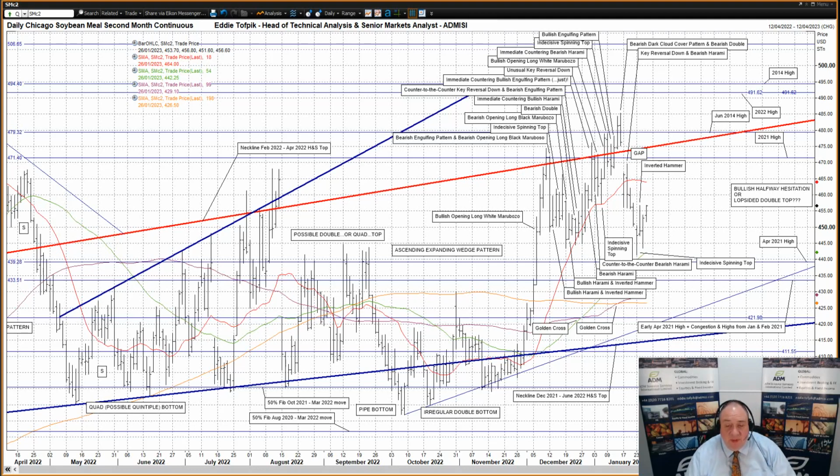This had developed, but is looking pretty ill now. It was never a perfect pattern by any means, but it seemed to work until the end of last year. To assist in seeing this pattern, I highlighted it in dark blue. It's worth noting that the lower trend line is also the neckline of the huge December 2021 to June 2022 head and shoulders continuation pattern.